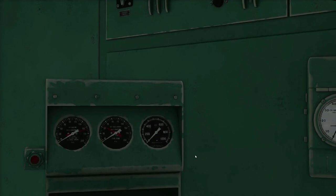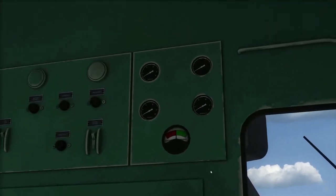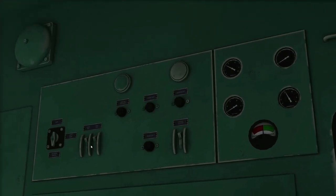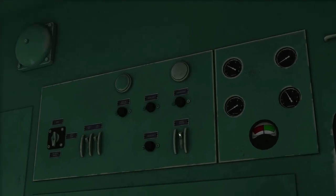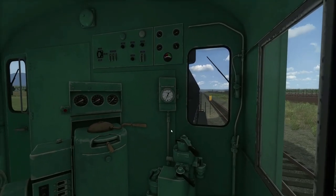All right, let's fire it up inside. There you go. See the needles up there doing their thing. They kind of jump up quickly, which is honestly what I think they would do IRL. That's the engine start, shut down. Those don't do anything. Those don't do anything. See what the horn sounds like interior. And the bell.